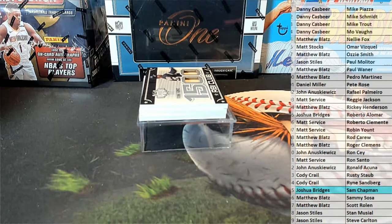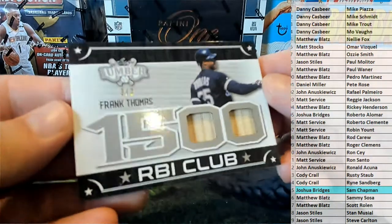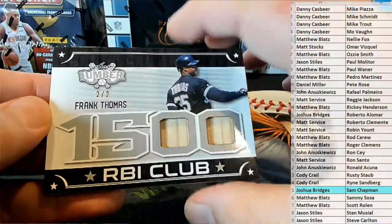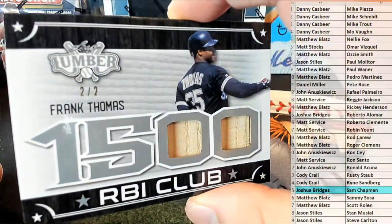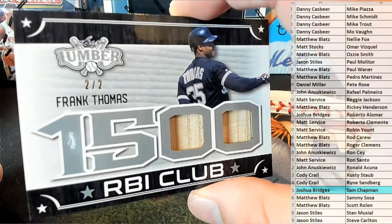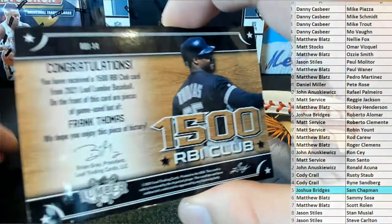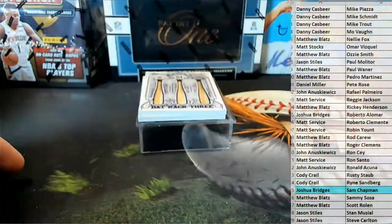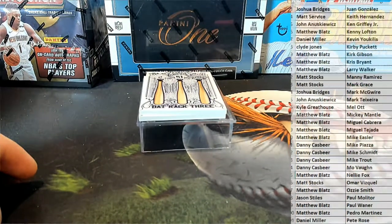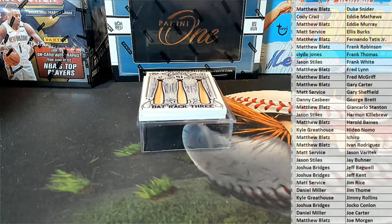Let's keep it flowing. Yes, sir. The Big Hurt. 2/2. Wow, look at that, man. 1500 RBI Club. Frank Thomas. Outstanding. The Big Hurt. And who has Thomas over there? That is Clyde. All right, Clyde J. That's coming out to you. There you go, Clyde.